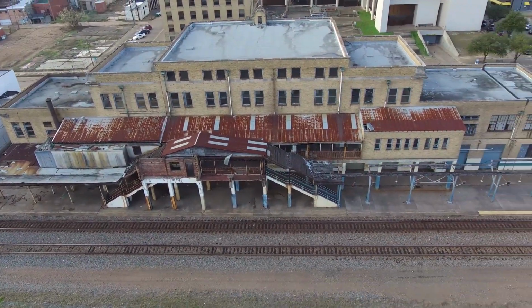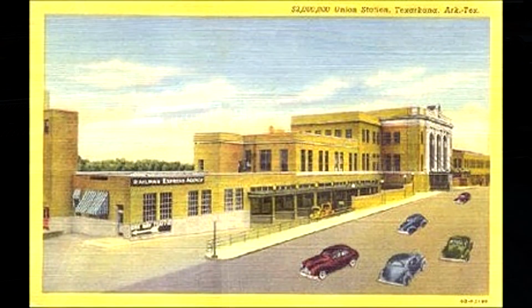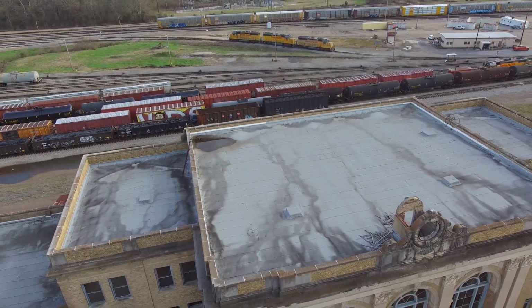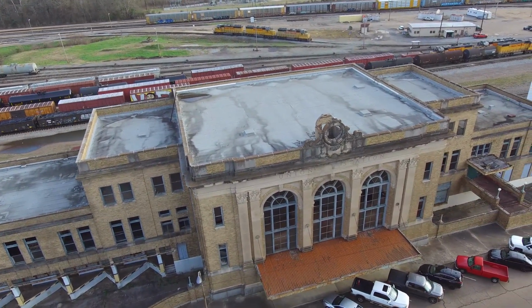The railroad allowed things like fuel, water, food, and many other necessities to be delivered to locations that were once unlivable without some sort of delivery system. The railroad is responsible for establishing several towns down the line, with Texarkana being one of those towns. So, this brings us into today's topic, the Texarkana Union Station.